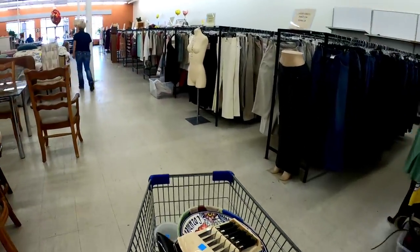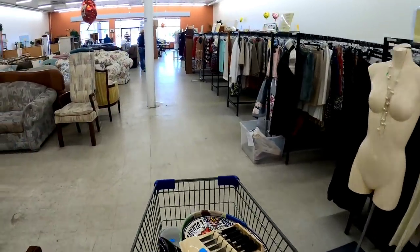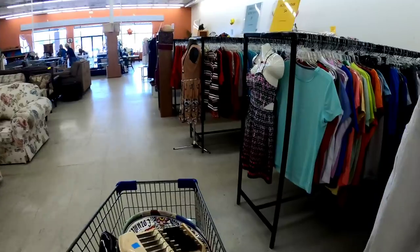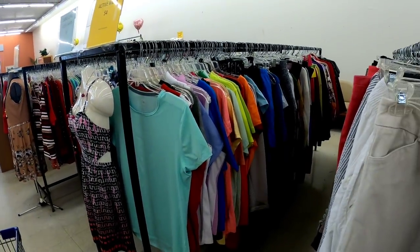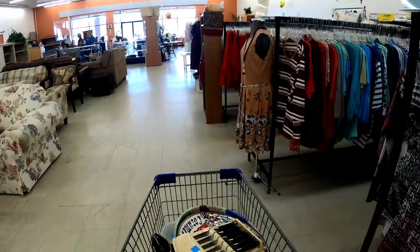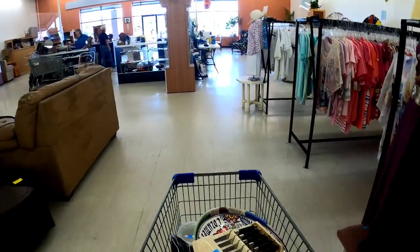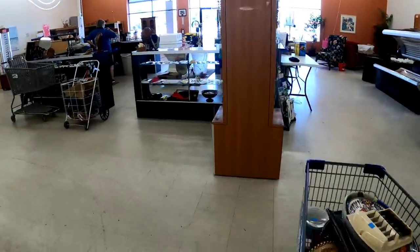So, as you see, I almost filled the buggy with only 15 minutes in the store. And some of them are more strict than others. This one is extremely strict about you getting out. I'm coming. But, you know, I gotta stop and just see if slowly I see anything. It is just a bad, bad habit. I can't just walk straight to the checkout without stopping and checking stuff out.